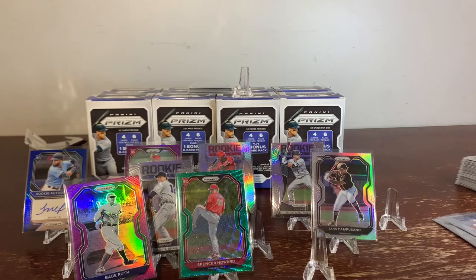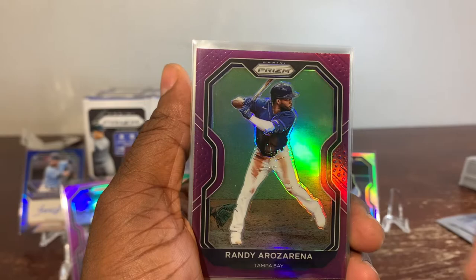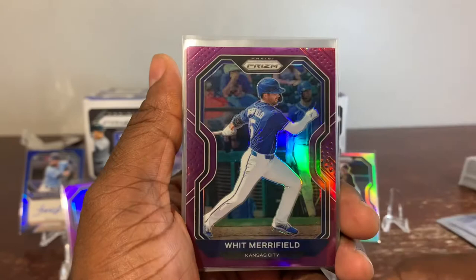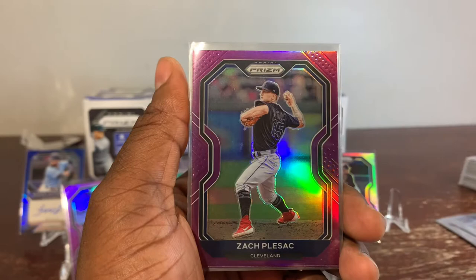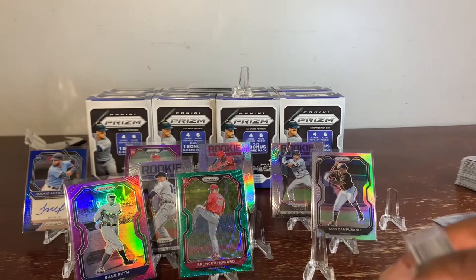Now we're going to go into the purple parallels. Tim Anderson, Randy Arozarena, Carvan Biggio, Garrett Cole, Rafael Devers, Ken Griffey Jr., the legend, Royce Hopkins, Sterling Marte, Whit Merrifield, Aaron Nola, Shohei Ohtani, Zach Plesac, Anthony Rizzo, and Mr. Willie Stargell. Show back of Mr. Willie Stargell. Very nice cards right there.